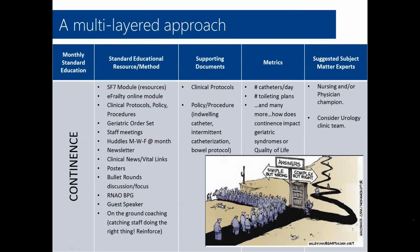Sometimes in order to make things matter, we need to measure it, and we need to show people that the education you're taking in and learning really has the ability to impact our patients. For example, if we're talking about continence, obviously there's the Senior Friendly 7 module in the Senior Friendly 7 Toolkit, as well as the newly released Senior Friendly Care Learning Series. Looking at that module, looking at other online modules, using the organization's own policies, procedures and protocols to drive that, geriatric order sets, and then ways that you can extend this information to others.